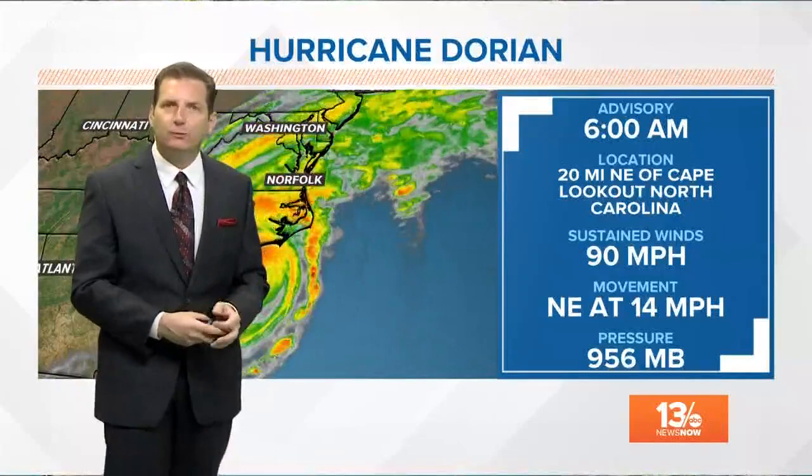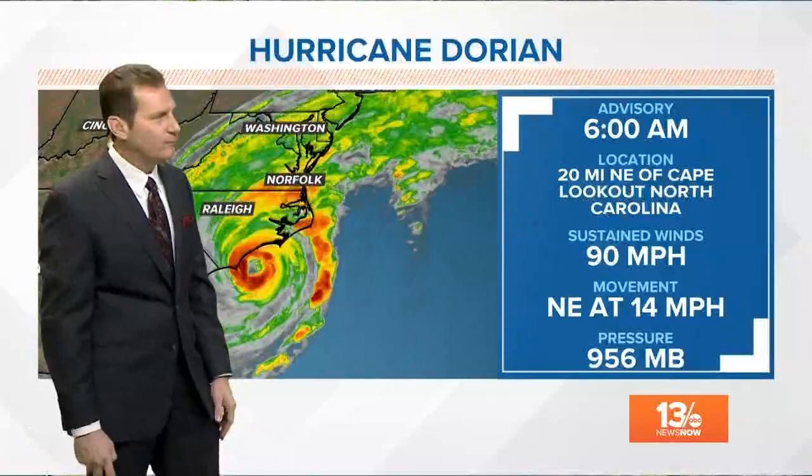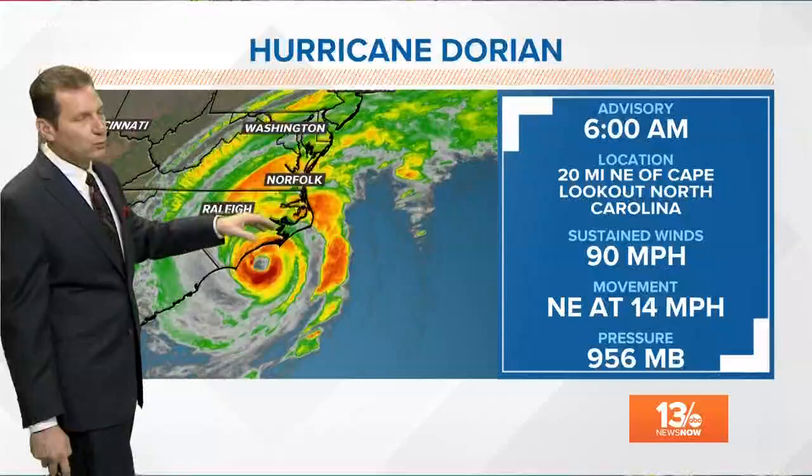All right, guys, 6 o'clock update, still with northeast movement at 14 miles per hour. Maximum sustained winds are right around 90, and we have had gusts up around 115 or so. So we are still looking at very powerful winds, especially southern Outer Banks, but the winds are increasing in the northern Outer Banks, northeast North Carolina, and yes, here in Hampton Roads as well.